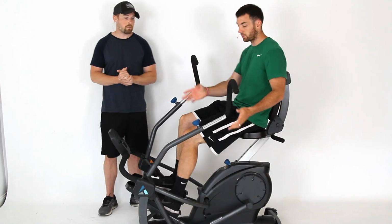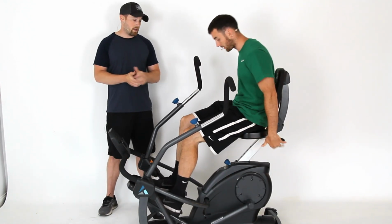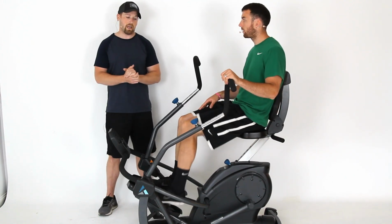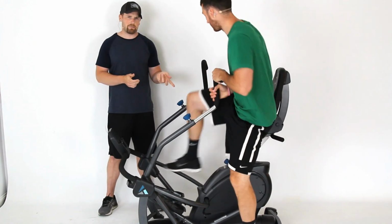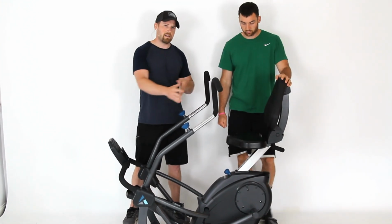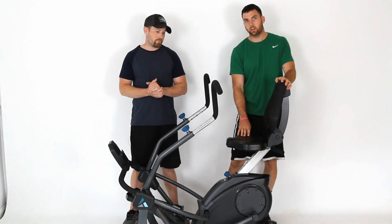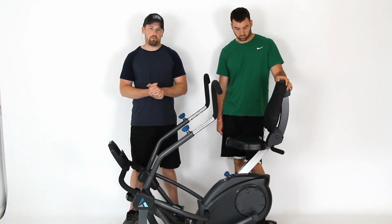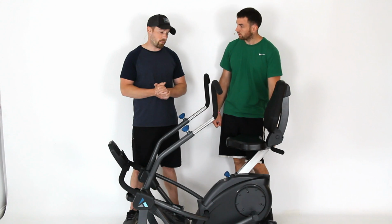And it fits anybody. There's adjustments. You can adjust the arm length, the seat height, the seat back height, how far back you want to go, different things like that. The only thing this style doesn't have compared to a NuStep is the swiveling seat. The NuStep does have it. This one doesn't. It may be a little harder to get on and off if you're a little older. Yeah, that's the only real big flaw with it. Other than that, it works really well.